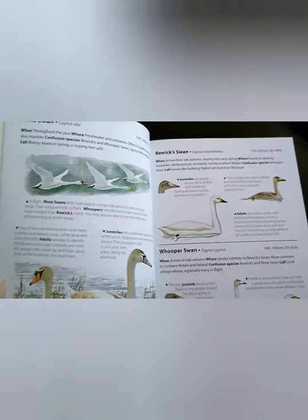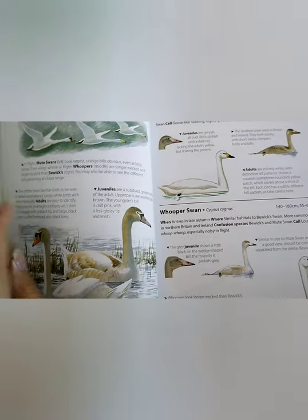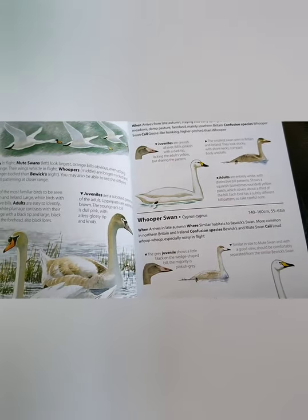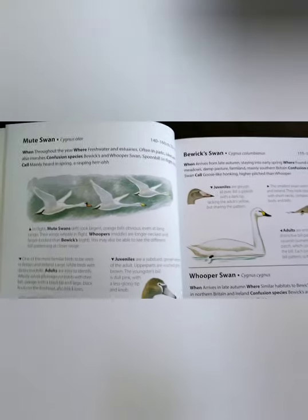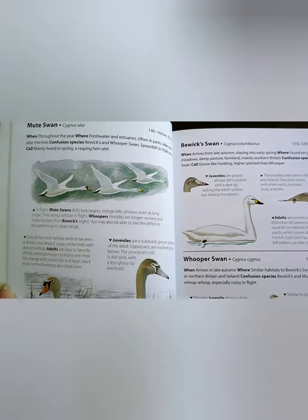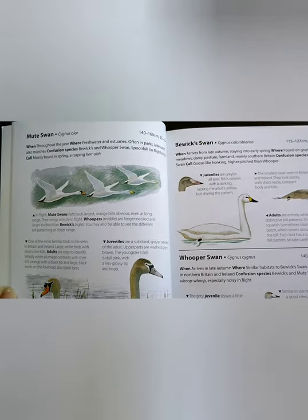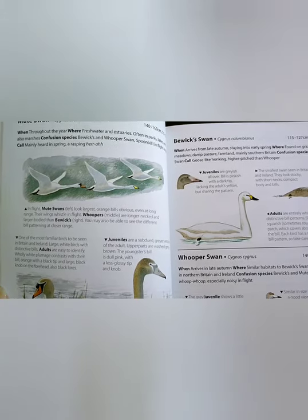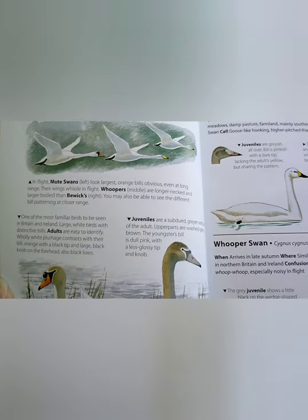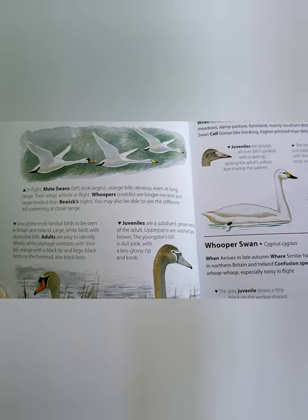Swans. Bewick's swan, the whooper swan, mute swan. Fresh water and estuaries, often in parks, lakes, and also marshes. Confusion species: Bewick's and whooper swans. In flight, mute swans look largest with orange bills, even at long range.